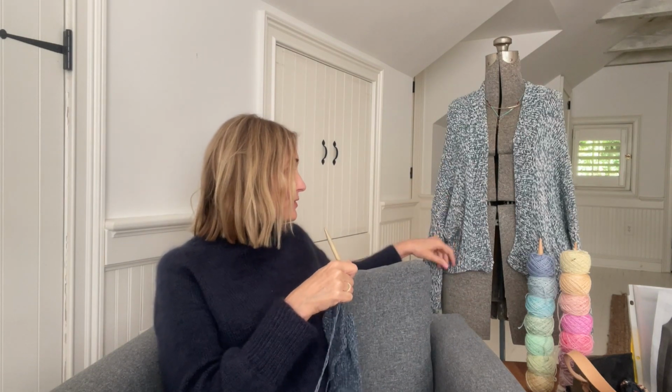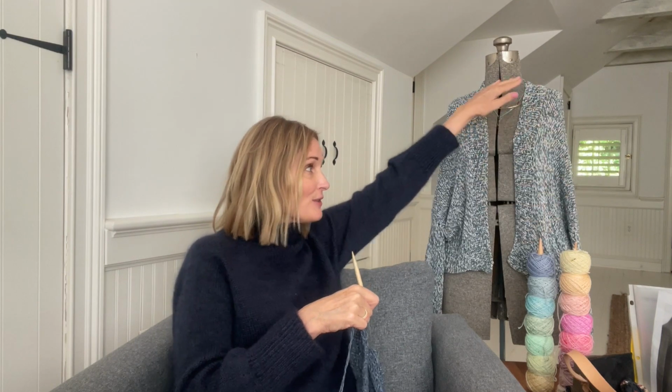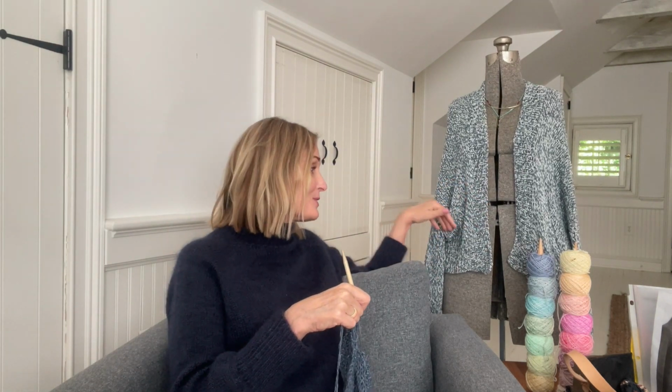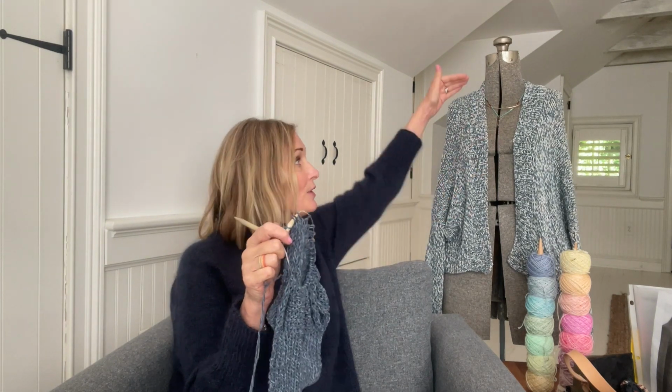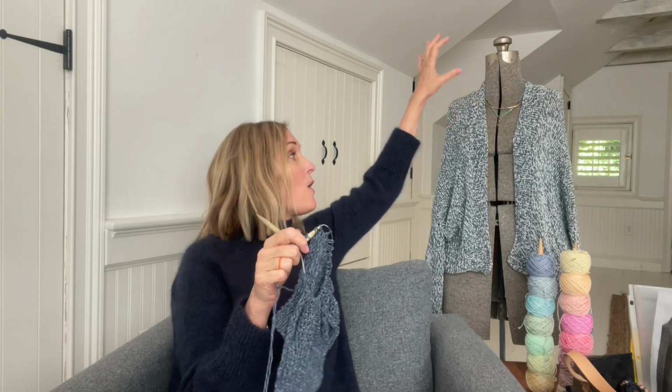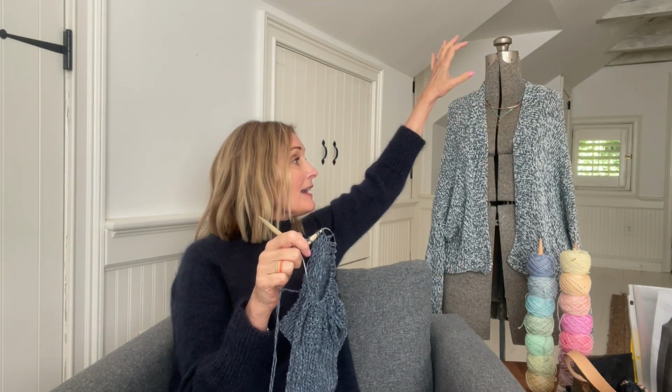So the pattern has you knit this front and the back, and then this front and the back, and then seam it together along the center of the back. And I found after my first one that was not really a necessary step, and I did not want the seam down the back. So I do each front piece at the same time, which you don't have to do. You could just put it on a holder when you got to the shoulder when you're going to connect it through the back. And then that way they're both done at the same time.